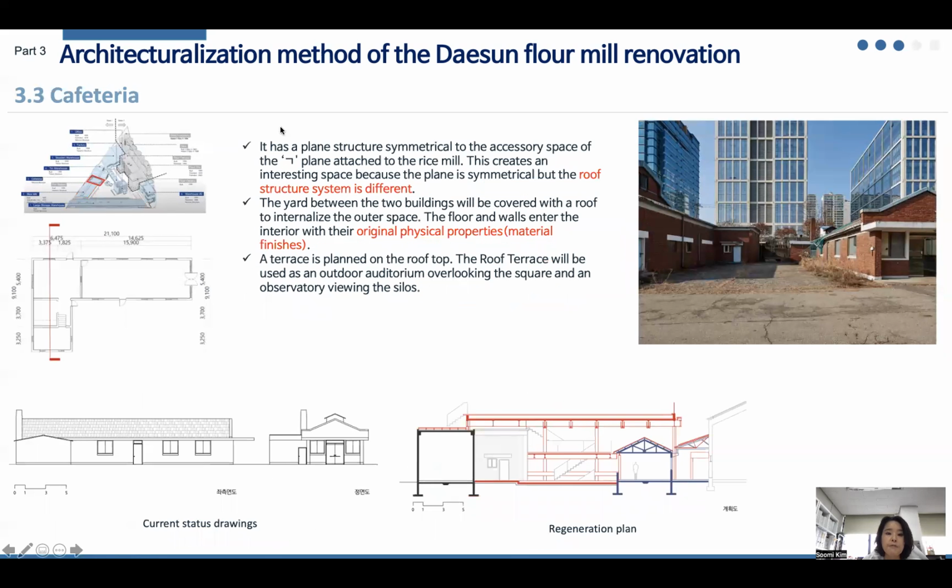The third one is the cafeteria. It has a planned structure symmetrical to the accessory space of the kiosk plane attached to the rice mill.